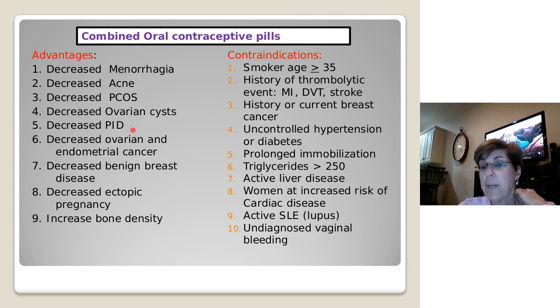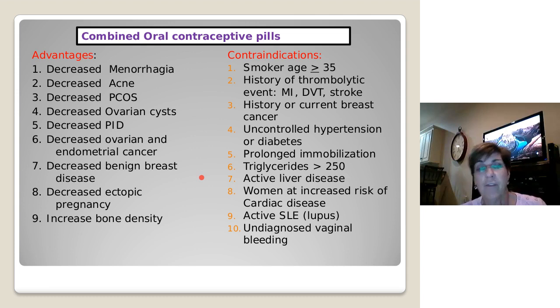Decrease incidence of PID. Again, that cervical mucus is thicker, so that provides some barrier to infection getting up into the upper reproductive tract. A decrease in both ovarian and endometrial cancer, a decrease in benign breast disease, like fibrocystic breast disease, a decrease in ectopic pregnancies, and an increase in bone density.